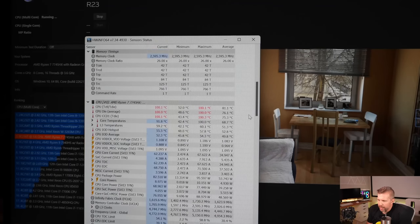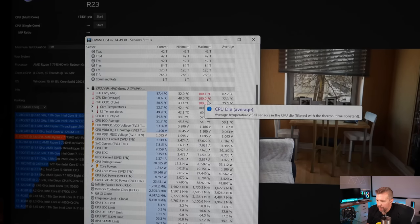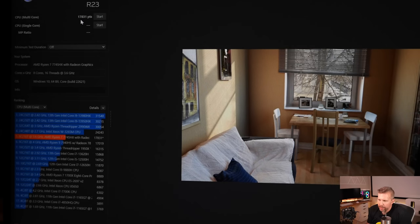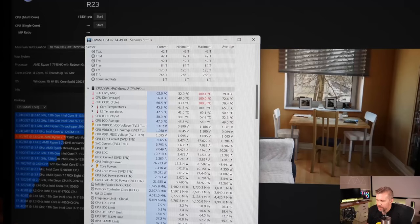Let's take a look at our temperatures. Oof, our temperatures are very spicy, right at 100 degrees. Smack dab at the 100 degree mark. Looks like we maxed out at 95 watts at the peak there. So 17,800. I'm curious to see what we get now in a 10-minute test. Looks like we're getting right around 17,800 in these little short runs. Let's go ahead and go for a 10-minute test, and we will reset.